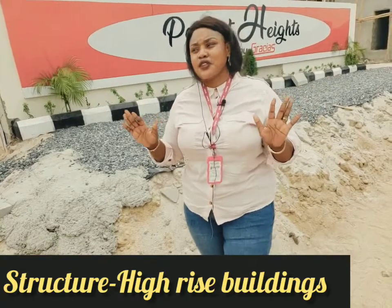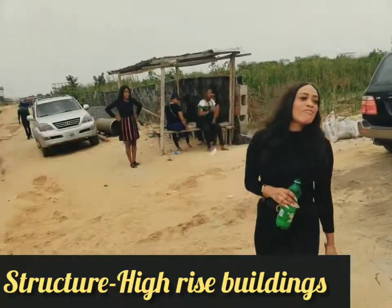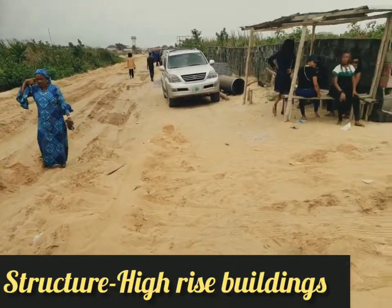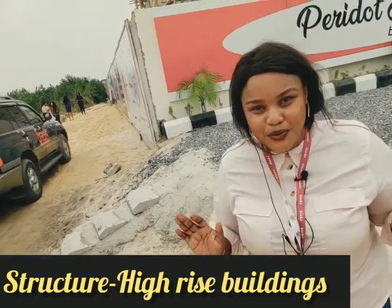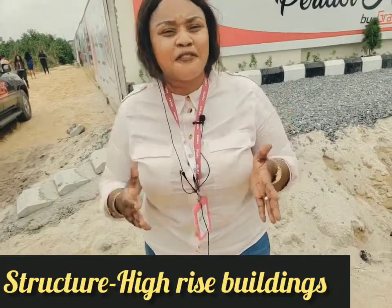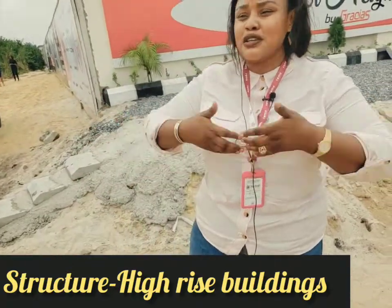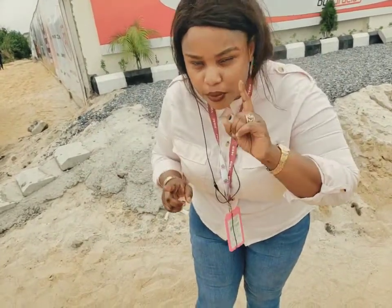This location is too fantastic. I can see the Lekki-Epe Expressway right from here. I'm sure from your room you can even see what is happening on the expressway. The location is superb. The value, the potential, the returns on investment. You can use it for rental income, for Airbnb, for shortlets, just name it. There's so much you can do with just a unit of 2-bedroom here.